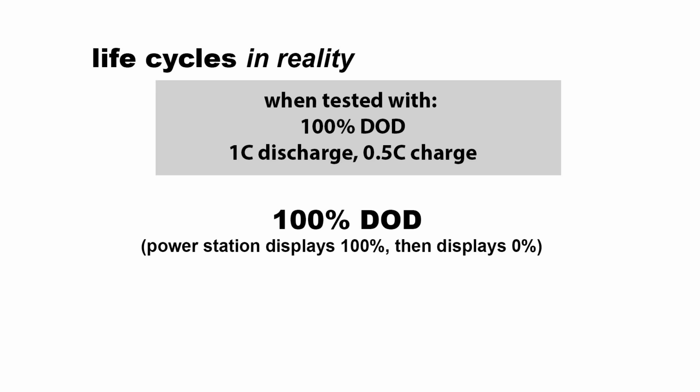So with 100% depth of discharge, that's basically going from 100% to 0% every time, right? You start at 100, you go down to 0, and then you charge it back up all the way to 100, and you do that every single time. Now, if you're doing that, I would just say don't stop doing that, because it's not good for the batteries. That's the whole point of this video. Basically, you want to avoid anywhere near 100%. You want to avoid anywhere near 0%.